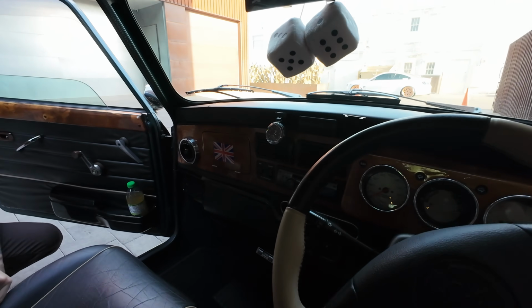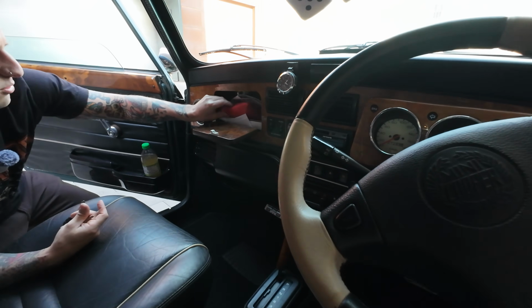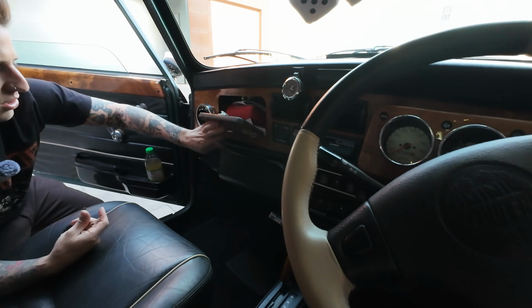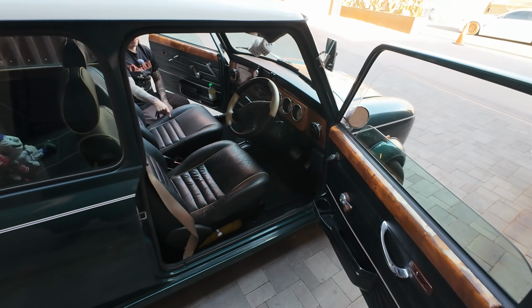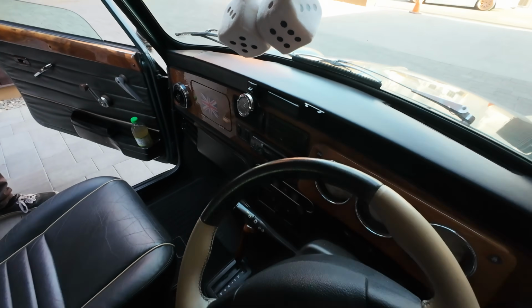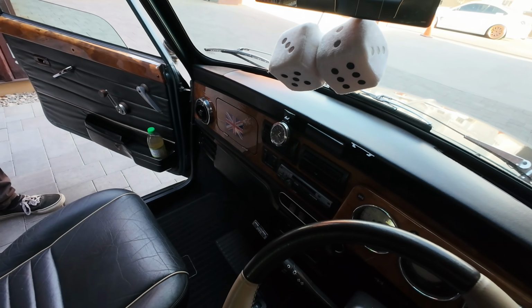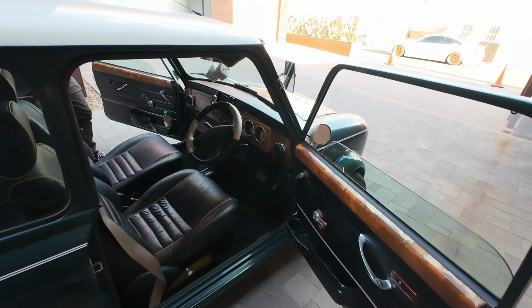What's the little cubby on the side? This thing? Yeah, my little storage. Oh, so it is a cubby. Yeah. My little storage. Just the AC right here. That's awesome, man. Oh, it even has the clock. So the clock is OEM. Oh yeah. That's cool, because the modern ones have the big clocks now, right? Yeah. That's sick. I love this.